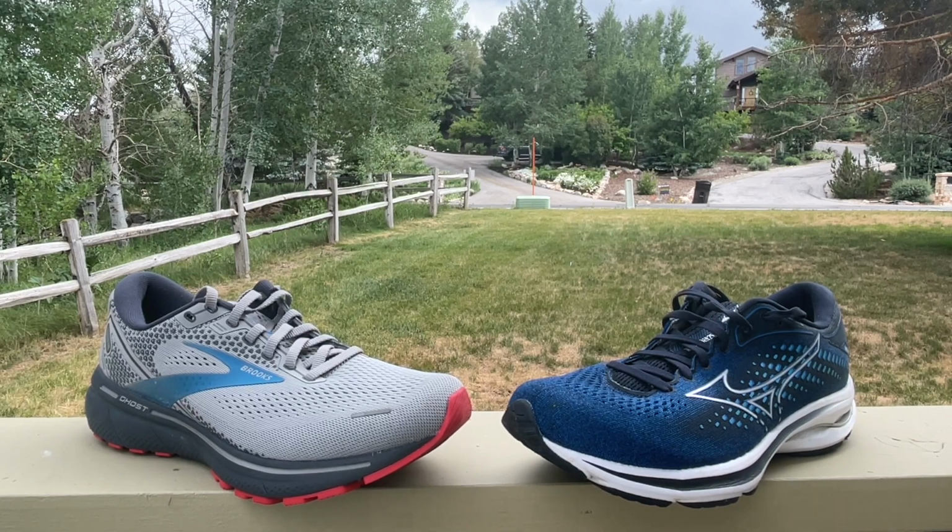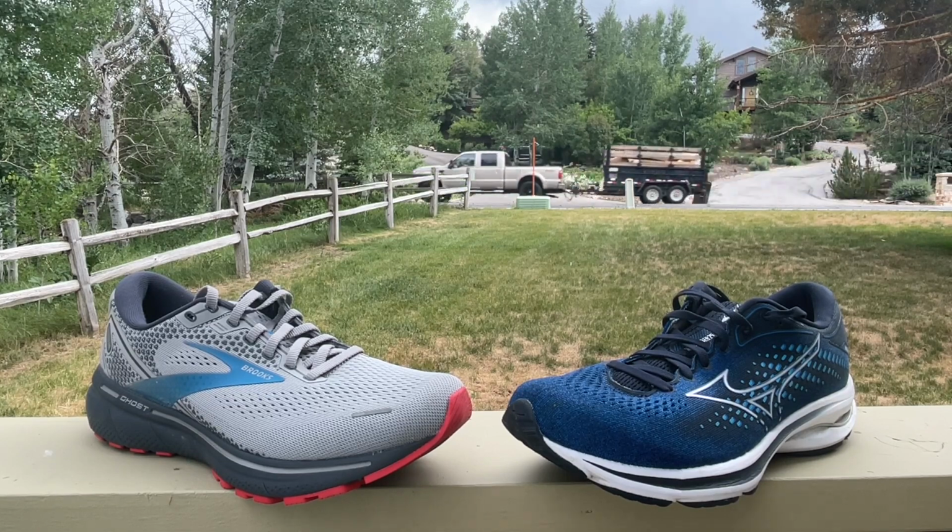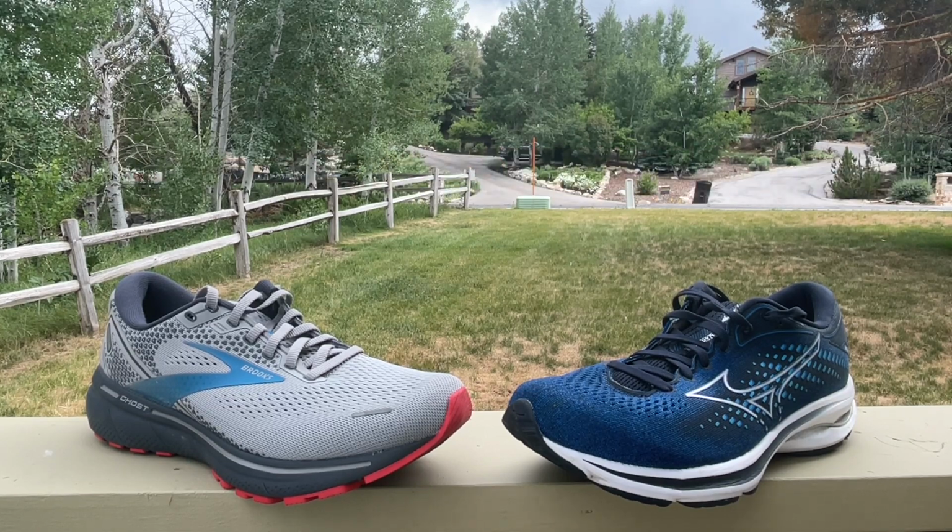And during my A/B test just now, they're very close in ride, but there are some differences. So what I'm going to do first is talk about the Ghost 14. It's sort of going to be an initial review of that. We're going to have the full multi-tester review. For our Wave Rider, we already have the multi-tester review up at RoadTrailRun.com.